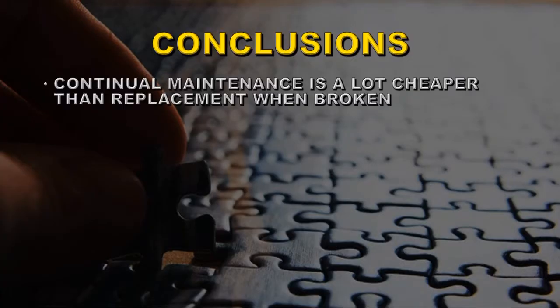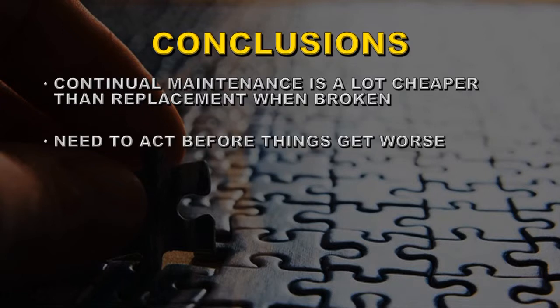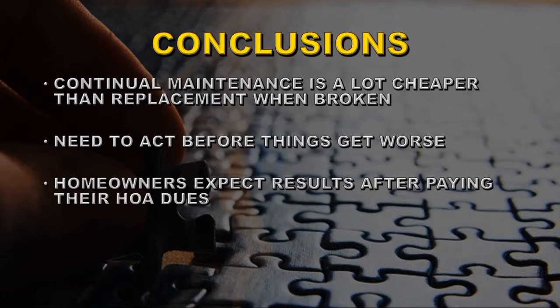Continual maintenance is a lot cheaper than replacement when things get broken. We need to act before things get any worse. We should no longer be underfunding or not funding these vital projects. Our homeowners expect results after paying high homeowners dues. We should be getting A1 service for the amount of money that we pay for our homeowners dues, and we've not been getting that for the last few years. It's time to change things.